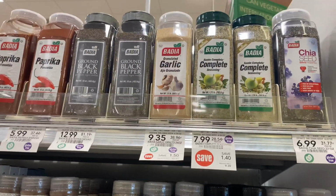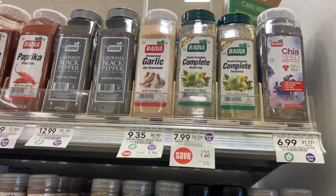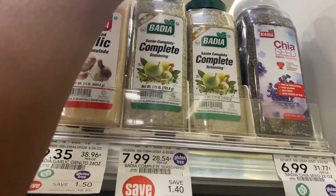I seen one bigger than this with like a handle. I need that kind. One of the Peach Patch moms sent me a picture. She was like, girl, I had to drive far, but I finally got my complete. Now her meal is complete, because she got some Sazón.